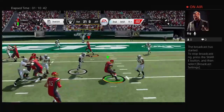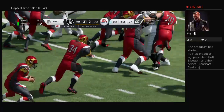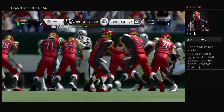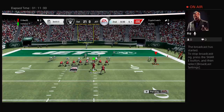On 2nd down now, it's Jackson, and he'll be brought down this time at the 5-yard line. Give him 6 yards on the carry. It's going to be 3rd and 3 now. Even though they gave up more than they wanted to on that play, it actually illustrates how well they bottled them up throughout the game, because that was his longest run of this contest.